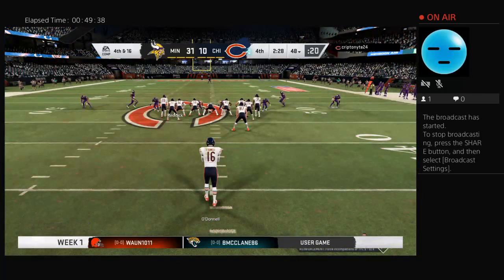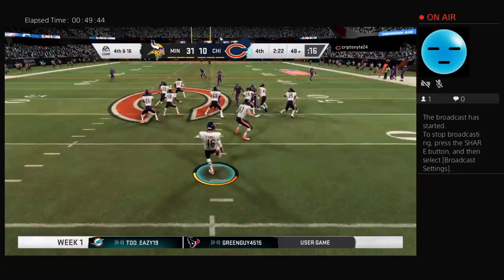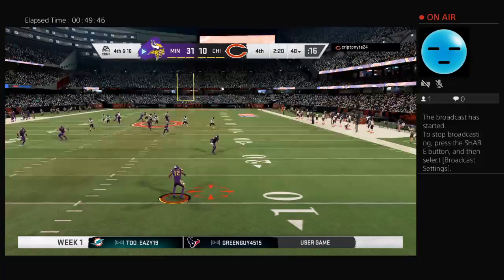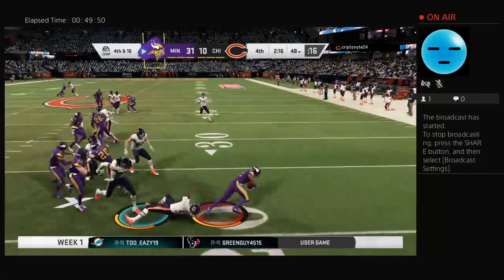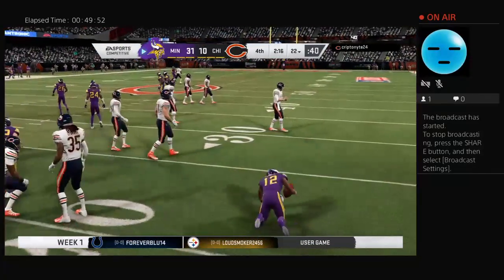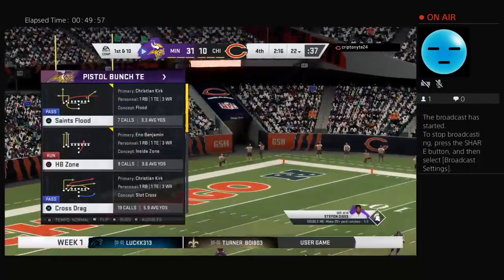Here's Pat O'Donnell now as he's on to punt for Chicago. And this will be taken at the 13. They'll score that a 36-yard punt, and out will come the offense as they take over.